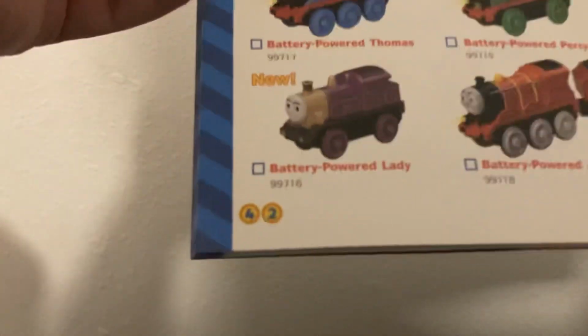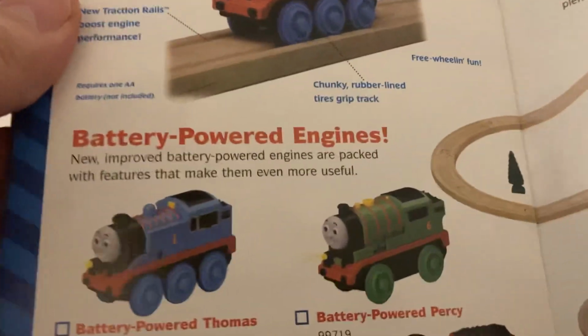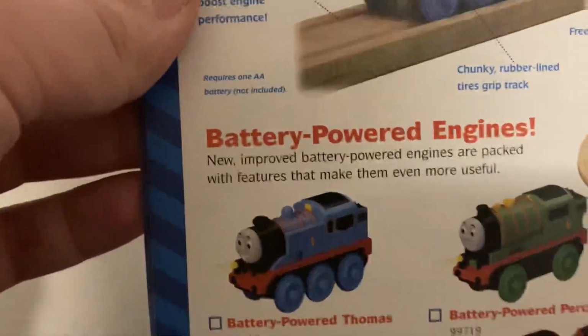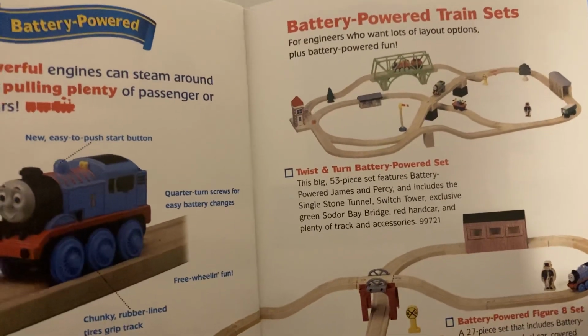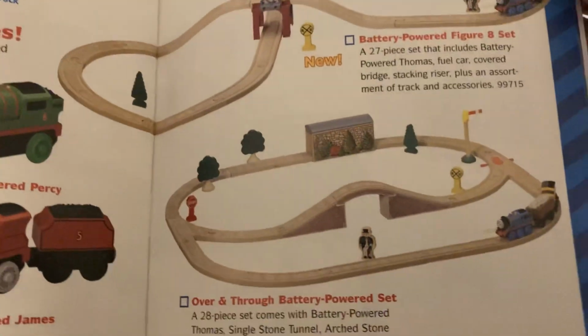Then we get the battery-powered engines, which now have a redesign. Well, there's a new one, which is Lady. These redesigns, you can't go backwards with them, sadly, unfortunately. So that's a con with them. But they have better designs, at least. Though why does James have gray wheels? I don't know. But we get some sets here. We get the twist and turn battery-powered set. We also get the battery-powered figure 8, and overthrough battery-powered set.